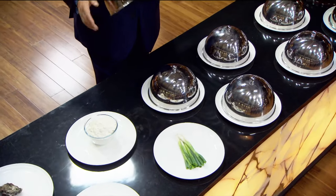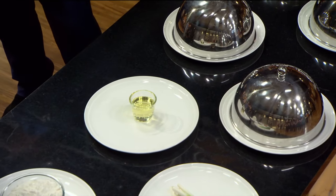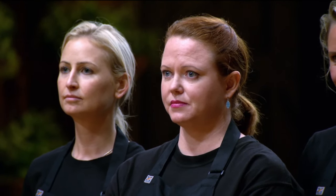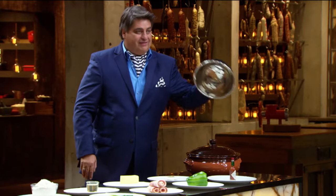The next ingredient is oil. Sean, Tash, you're the only two people who had oil to cook with. It's really going to be a challenge cooking without oil today. I need to come up with another way to get oil into my dish. And the final ingredient, Tabasco.